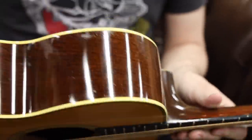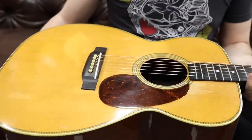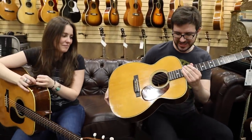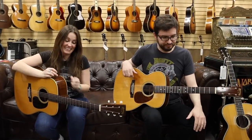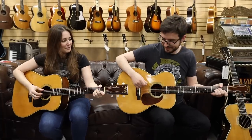It's got, looks like rosewood back and sides, and a lovely spruce top, nice ebony fingerboard. Plays like a dream. I love nice low action on Martins, and this definitely has that, which is killer. So we have two beautiful 40s Martins here for you today. So, what do you think? Play some Beatles? Play some Beatles. All right, here we go. Okay.